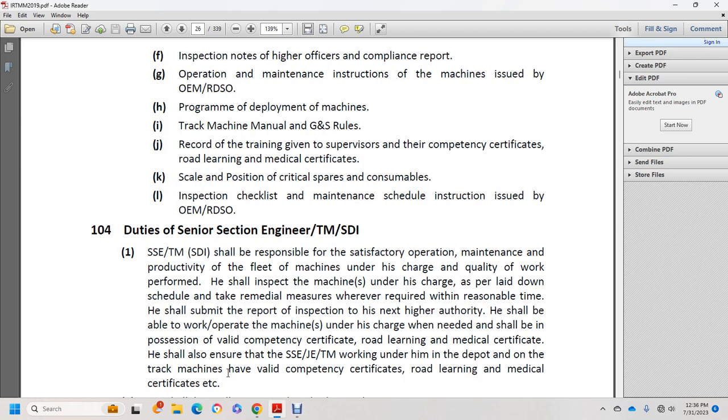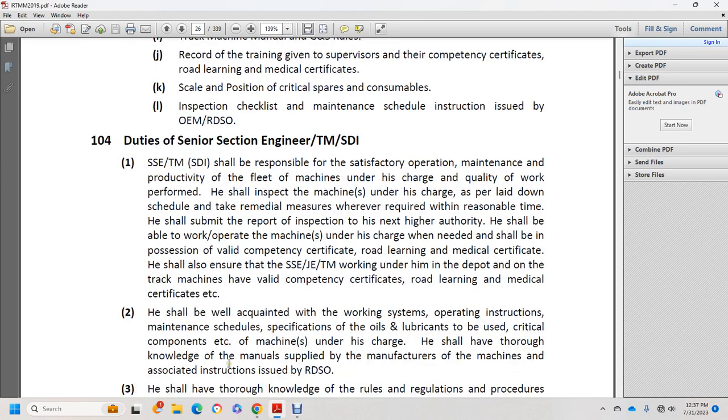Your Senior Section Engineer of the Track Machine of the Satellite Depot installation shall be responsible for satisfactory operation, maintenance and productivity of the machines under his charge, and the quality of the work performed. He shall inspect the machines under his charge and lay down the schedule for taking remedial action whenever required, with the responsible time to submit the inspection report to his next higher authority. He shall be able to work and operate the machines under his charge as needed. He shall possess a valid competency certificate, road learning and medical certificate. He has to ensure that the Senior Section Engineer and JE track machine staff working under him in the depot are competent, with the certificate, road learning, and medical certificate, etc.